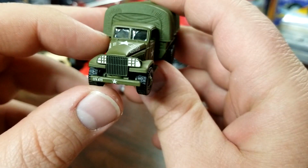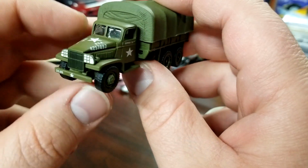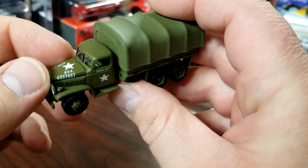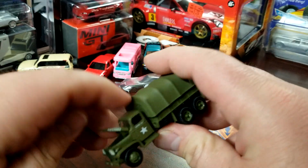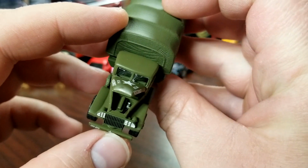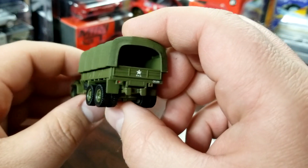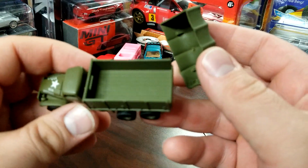There's very, very small changes that they do. Johnny Lightning is pretty good with that. But their military stuff is absolutely top notch. This stuff is really good quality. Absolutely crazy detail. These do have opening hoods. Looking pretty good. Details down in there, even a little bit of tampo stuff. Looks very, very good. Canopy on the back. Canopy does come off.